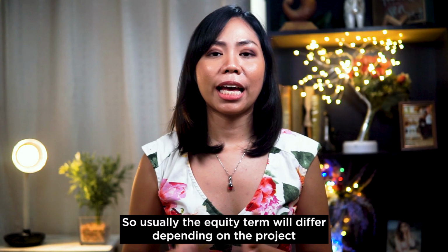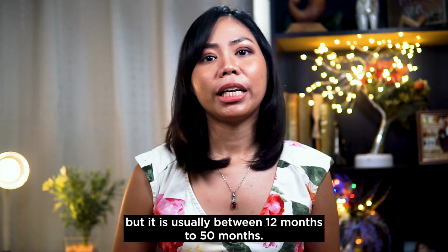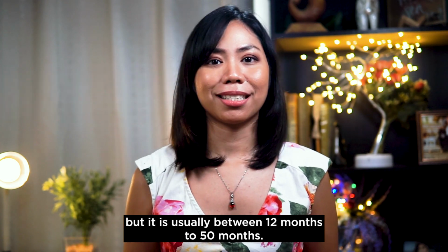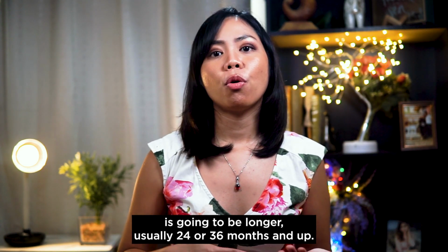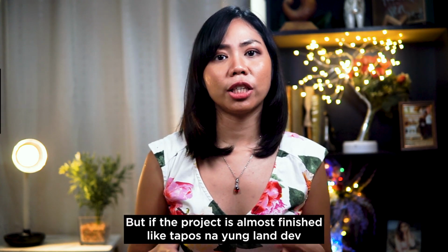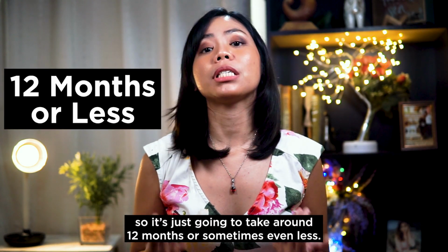So usually the equity term will differ depending on the project and at what developmental stage it is in, but it is usually between 12 months to 50 months. If it's a newly launched project, then the equity term is going to be longer, usually 24 or 36 months and up. But if the project is almost finished, like the land development is done and the house just needs to be built, it's just going to take around 12 months or sometimes even less.